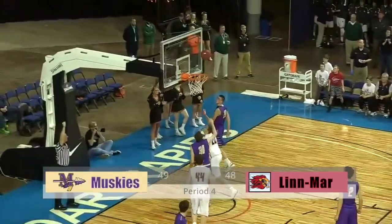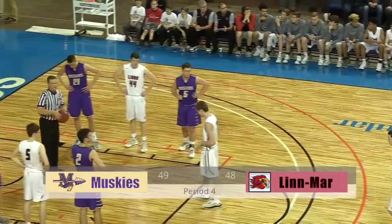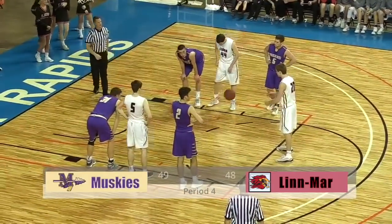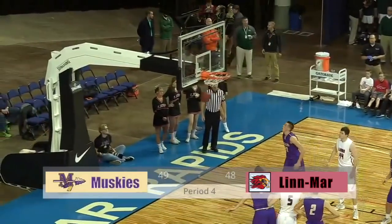Or actually, yeah, it's his third. The scoreboard's got him with 0, but I knew that was 3. Yeah, he's got 3 fouls. We wish he didn't have it. And now Hutchison will go back to the line to shoot 1 in the bonus. 19 fouls on the Muskies, so it'll be double bonus after this.